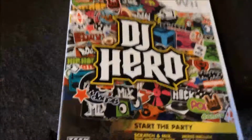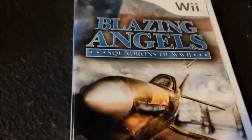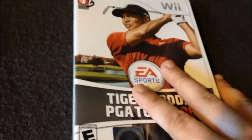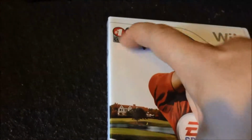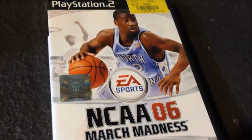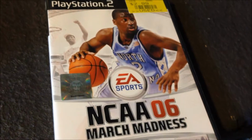DJ Hero on Wii. No unit. Blazing Angels, Squadrons of World War II on Wii. Tiger Woods, PGA Tour 08. I see a ton of these. I've seen like 5 of these in the last month. It's ridiculous. Now, it says $3, but I didn't pay $3 for it. So, we actually recently had some issues with the people over there pricing things, and I got a hold of the director, and they were like, yeah, they're not supposed to be doing that. So, it worked out. So, PlayStation 2 NCAA 06 March Madness.